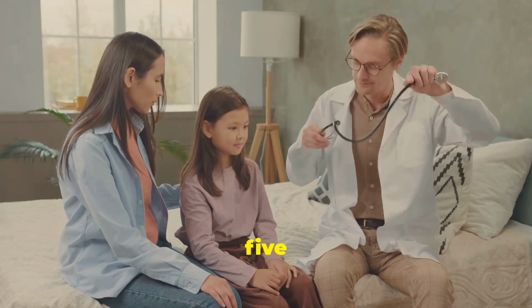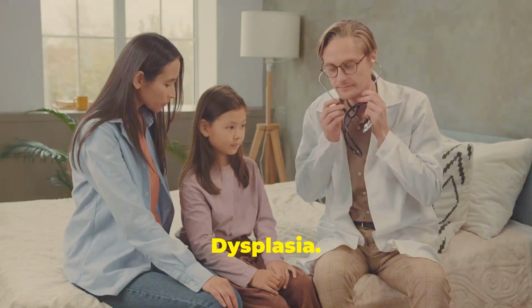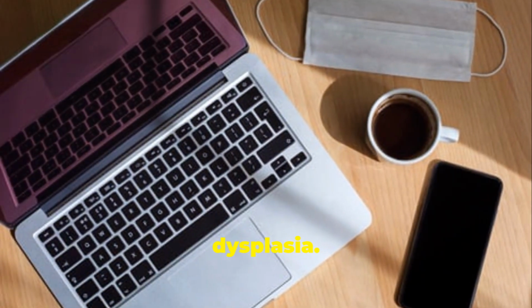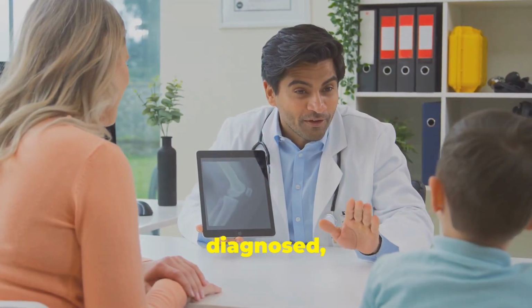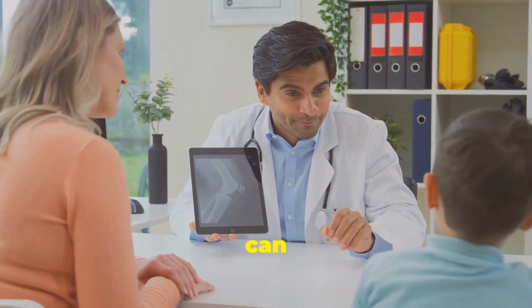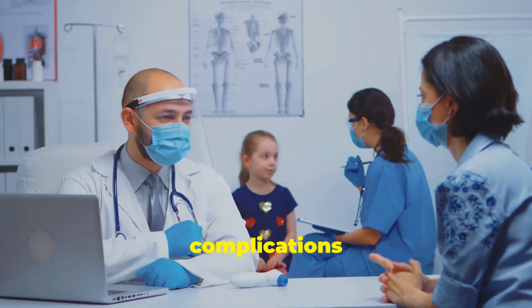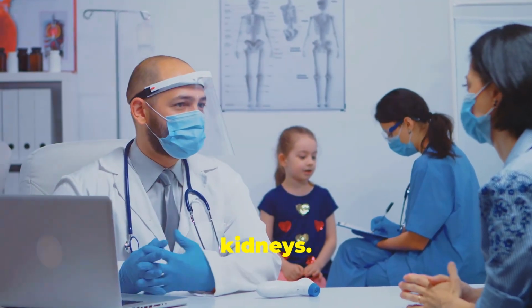Section 5. Living with renal dysplasia. Early detection is key when it comes to renal dysplasia. The sooner it's diagnosed, the sooner treatment can begin. This can help prevent serious complications and protect your child's kidneys.